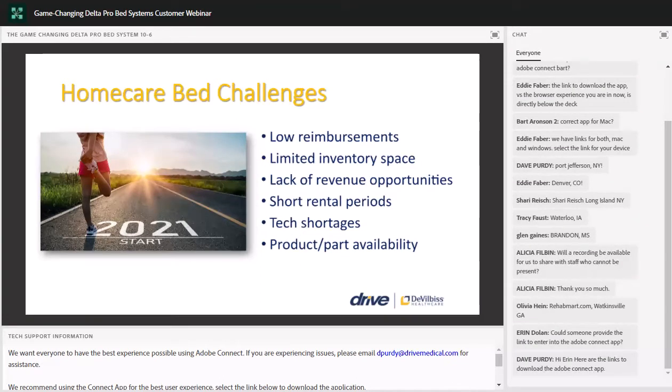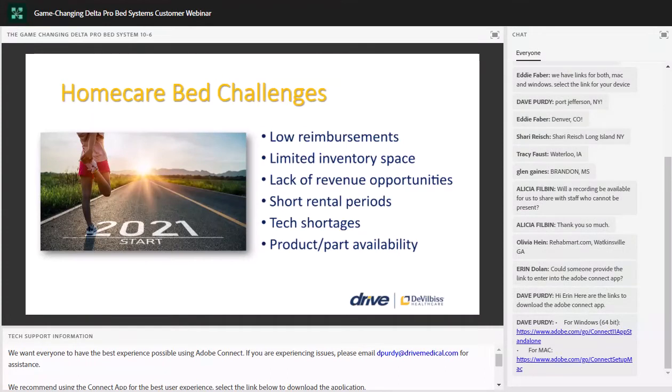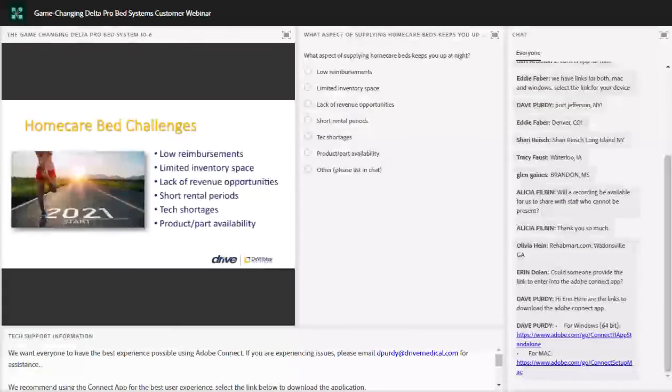However, we're curious if you're all in agreement here, so we're not going to waste any time to open it up for yet another poll here. We share what we're hearing out there, but from our audience perspective, what are you seeing as your biggest challenge or obstacle when it comes to your hospital bed operation? Are low reimbursements continuing to keep you up at night? Is it limited inventory space? Potentially lack of revenue opportunities?